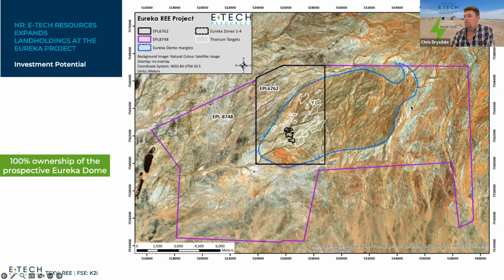This is a geographical feature, and due to the field work that we've been able to conduct, we have quite a lot of structural information as well as geological mapping information across our portion of the dome. That's given us a lot of confidence in the role it plays in hosting carbonatite emplacement and potentially REE mineralization thereafter.